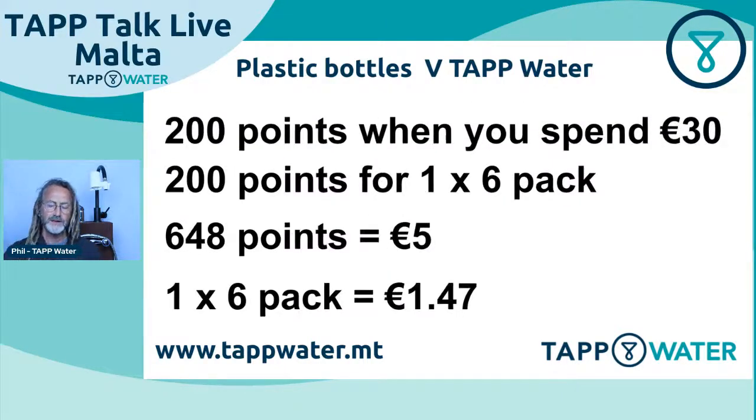Now, we know that in Malta we have a point system when you go to the supermarket and you get your free water. But is it really free? Well, if you spend €30, you get 200 points. Now, I'm using an example of a major supermarket chain. Most supermarkets try and compete with each other, so they're roughly about the same. So 200 points is what you get when you spend €30. You can swap your 200 points for 1 6-pack of water. But they also allow you to swap your points for actual money. For 648 points, they give you €5 to spend in store. So that means 1 6-pack of water is actually worth €1.47.